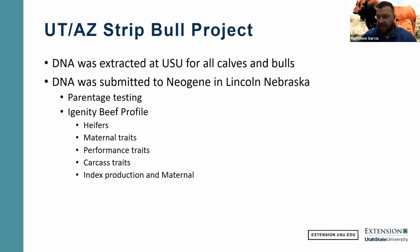We extracted all the DNA at Utah State University, and we submitted the DNA to Neogene in Lincoln, Nebraska for parentage testing. And after talking with Neogene a little bit, this kind of spawned a second project that I'll talk about in a little bit.